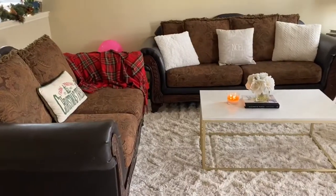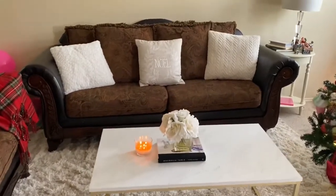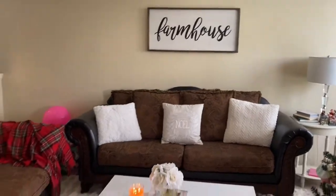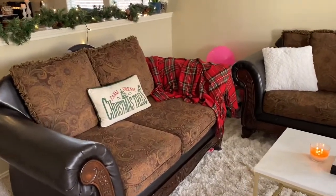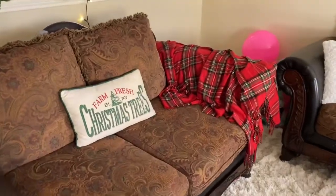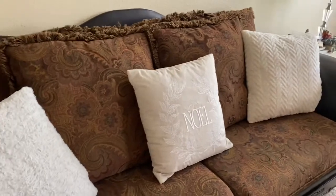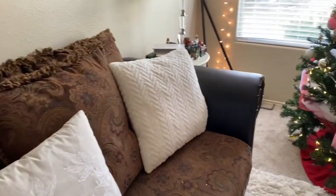Here is our sitting area. I'm not too crazy about these couches, honestly, but they were a gift from my mom, so I am keeping them for now. I really want some cream colored ones, but Ryan is totally against it. So yeah, I kind of just have little pops of white on here because that's all I can have right now. But there is the little throw that I got from Michael's.